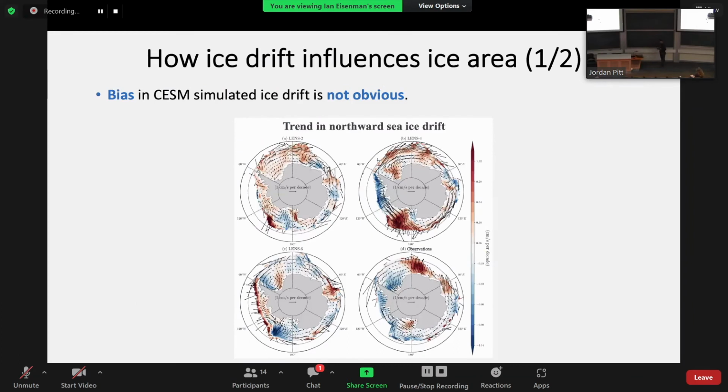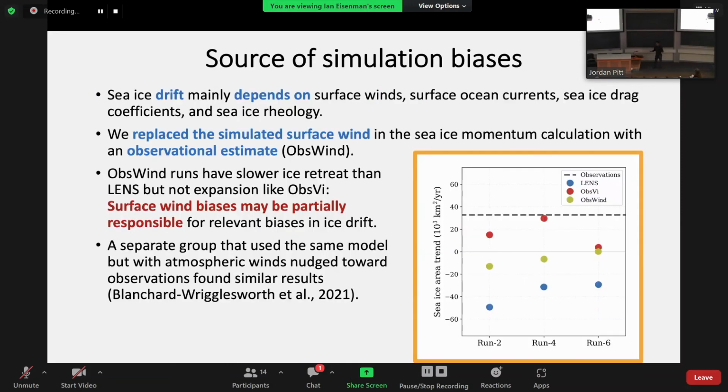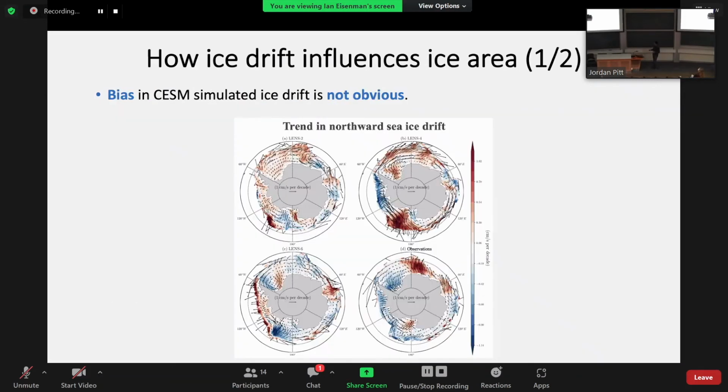Next, turning to that second question. That's all we've got so far on the first question: maybe biases in the surface winds are part of the issue. Turning to the second question, what are the models doing wrong in the sea ice drift? Or similarly, what is it about the observed sea ice drift that's the crux of this?